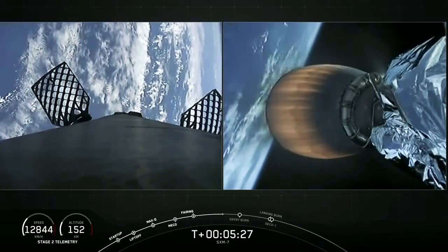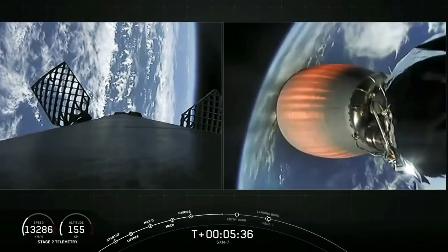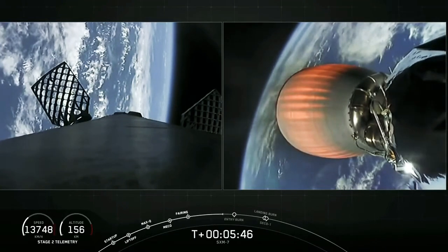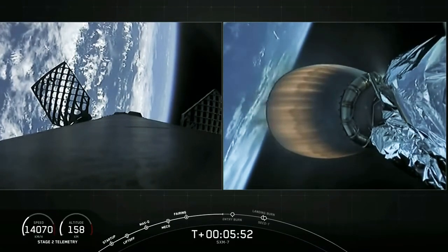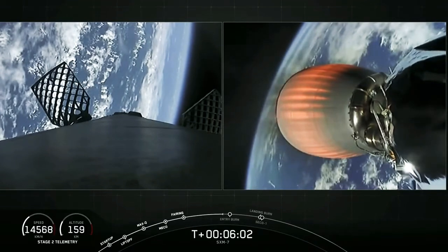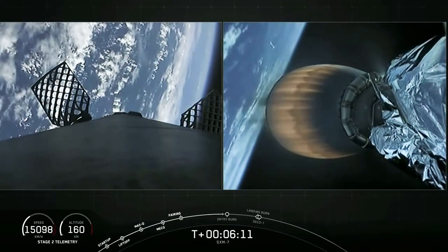Trajectory continues to look good there on second stage, carrying the SXM-7 satellite for Sirius XM. Vehicle is on a nominal trajectory. Gorgeous views of first stage as it has now reoriented itself, coasting through apogee and now returning back down. As I mentioned, we will be performing 2 maneuvers for that landing. First, entry burn coming up in about 10 seconds, followed, of course, by the landing burn on the drone ship.